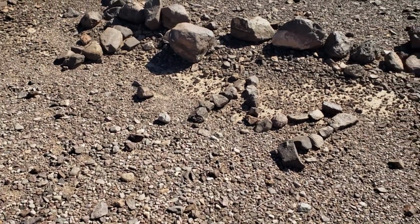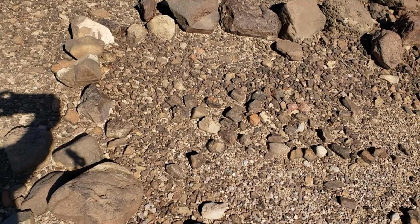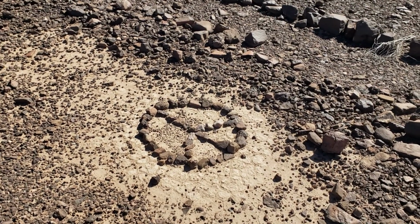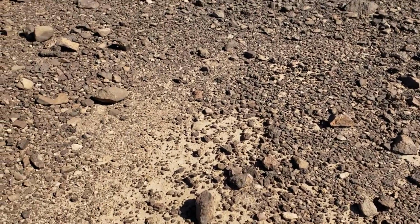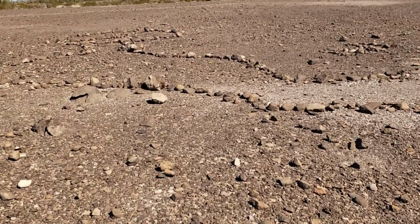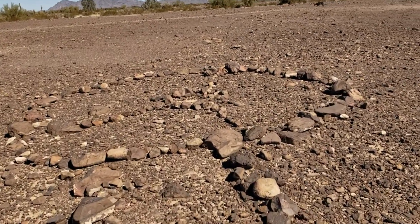I'm not sure what these are supposed to be. This is the letter M, and then over here, it's harder to discern what that is. Let's keep going. As you can see, some people have come out here and moved some stones around. This is obviously not from the World War II era. This is the reason why I don't like to give locations of areas, because people come out here, even though they may be well-meaning in some cases, they tend to destroy what historical elements there are. In fact, in this entire area over here, people moved rocks and stones around and created a huge peace sign, which of course is not from the historical era of World War II.